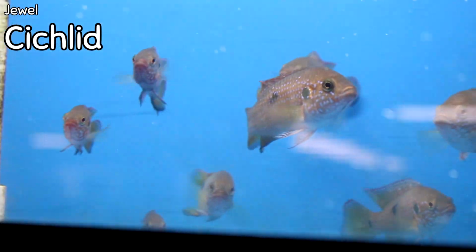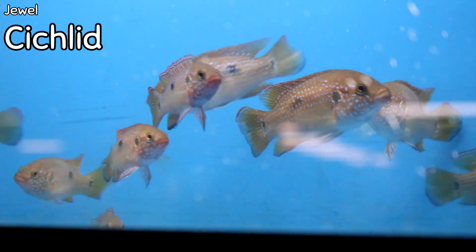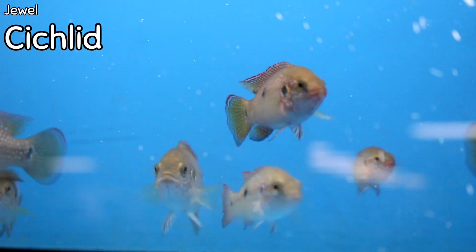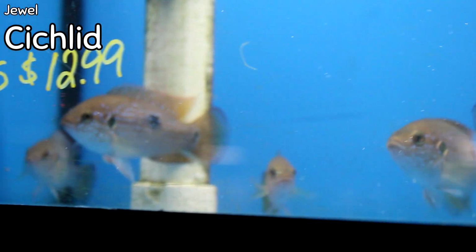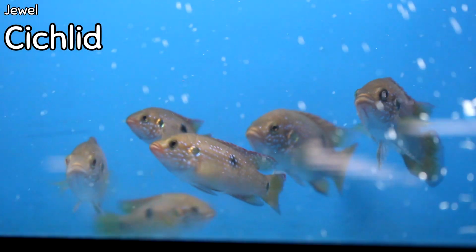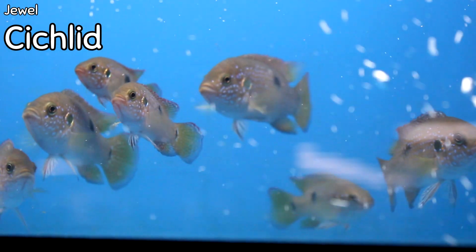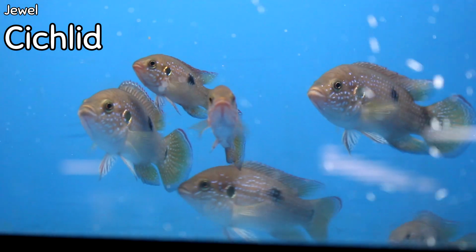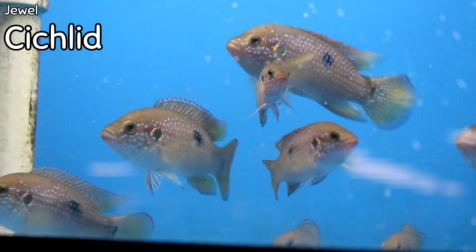Jewel cichlids are a beautiful Central and South American cichlid that will go in that type of tank, that a lot of people look over. They get a lot of red and turquoise spots all over them. I think they're one of the prettiest of those type of fish that you can buy. I've got a nice little grouping that are already starting to color up. You definitely want to check those out if you have a Central or South American tank.